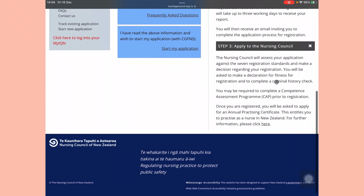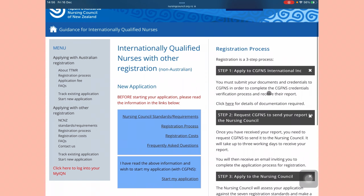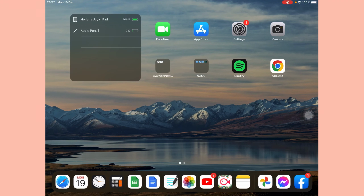And lastly, the Nursing Council of New Zealand will assess your application against the 7 registration standards and make a decision regarding your registration. You will be asked to make a declaration for fitness for registration and to complete a criminal history check. And after that, once you are registered, you will be asked to apply for an annual practicing certificate. And that's it. And now, the exciting part, guys, is to tell you how much I spent and how long it took me to become a registered nurse in New Zealand.